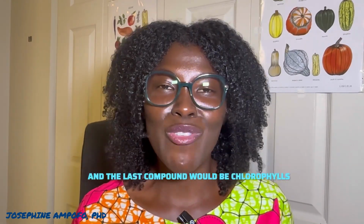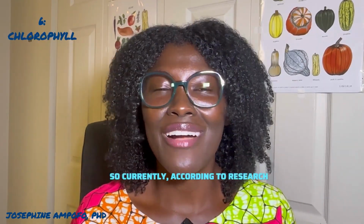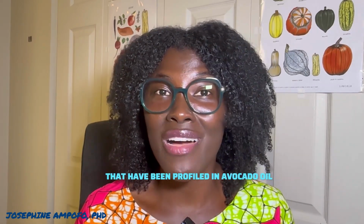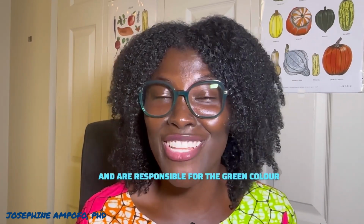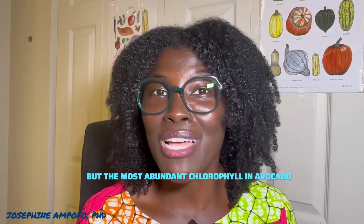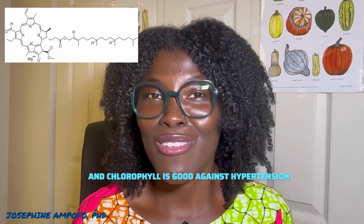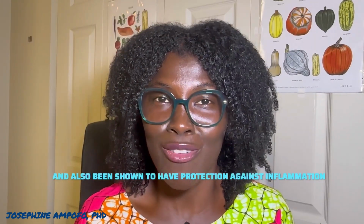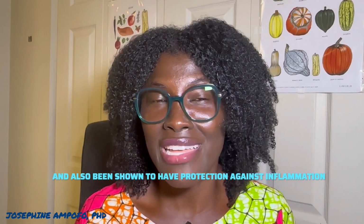And the last compound will be chlorophylls. Currently, according to research, there are 4 different types of chlorophyll that have been profiled in avocado oil, and they are responsible for the green color that you have in avocado oil. But the most abundant chlorophyll in avocado oil is chlorophyll B, and chlorophyll is good against hypertension because it has antioxidant properties and has also been shown to protect against inflammation.